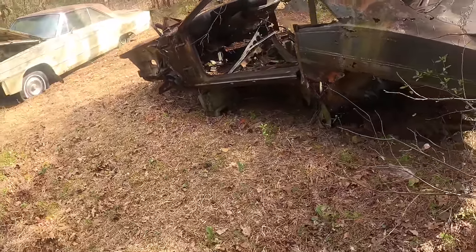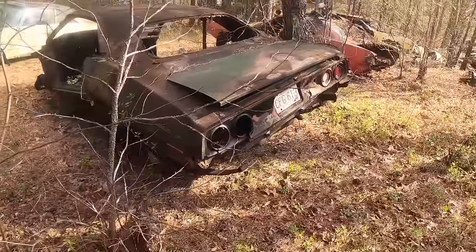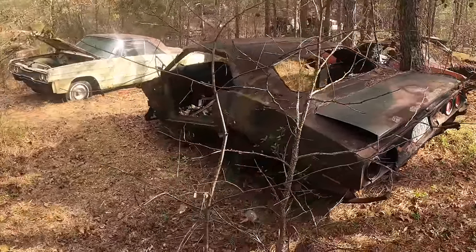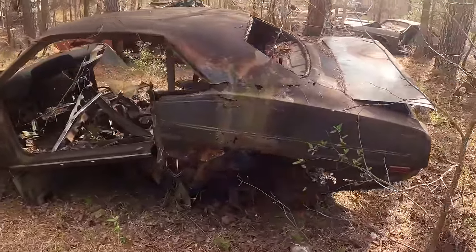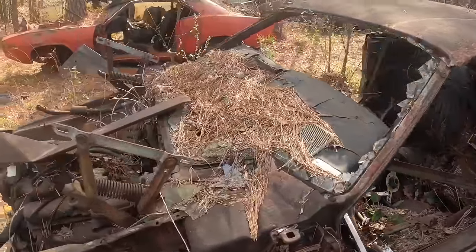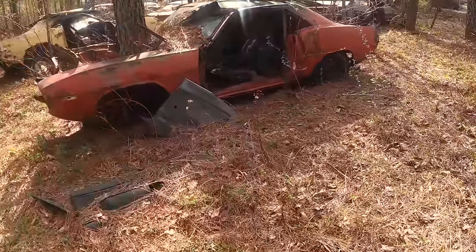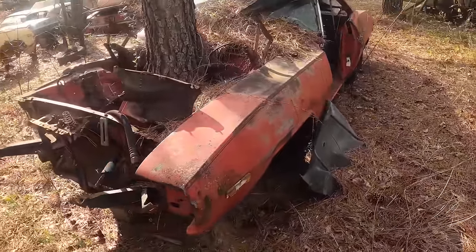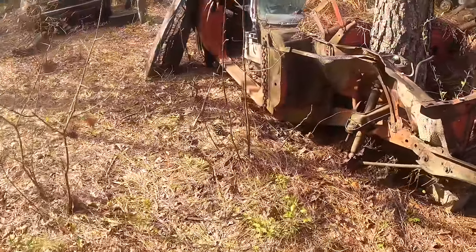for this Cuda. Looks like a 72, maybe 73. Yipes. That poor guy is done. Kind of sad. Another E-body. Oh, we're in the E-body section, aren't we? Okay. Yeah. We are in the E-body section.